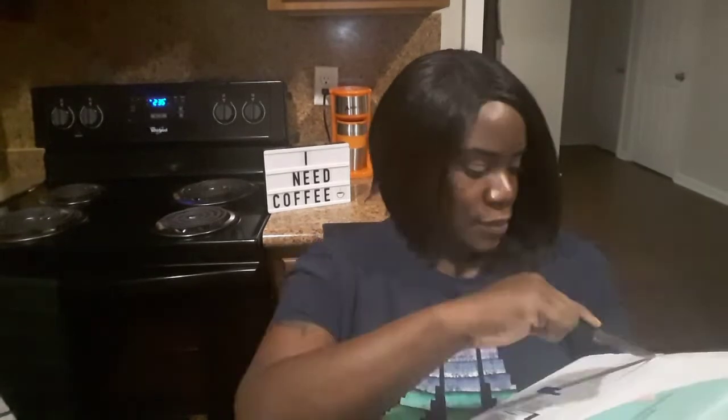So let's go ahead and see what's inside. Box is all open. The first item that I have here is from Carter's. This is a size 3 to 6 month, and it is a cute little onesie.